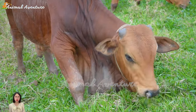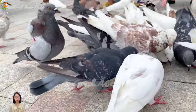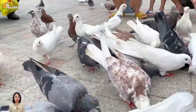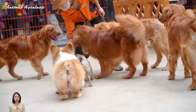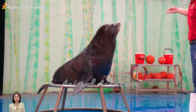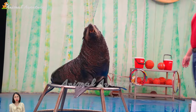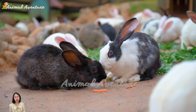The appearance feature of sheep is that they have thick fur and their fur is very soft. Sheep are raised for a certain time and then their fur will be shaven. Sheep's fur is used to make wool.